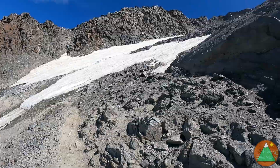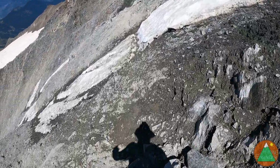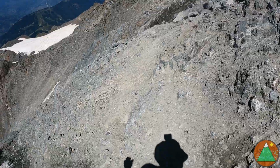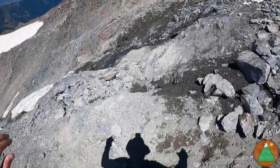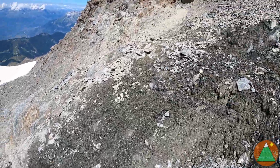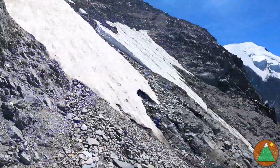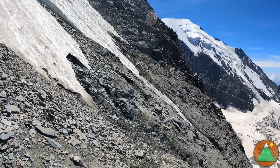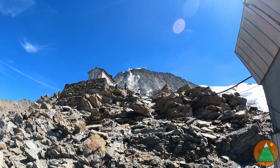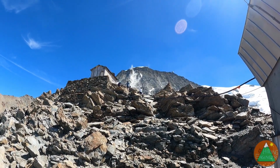All right, this is the Death Couloir. Safe. Did it. Safe. That is the example of what I did not want to get hit by coming down the couloir. There's a monster rockfall right now. It's a good thing that didn't happen when I was running across it. That's a big one.